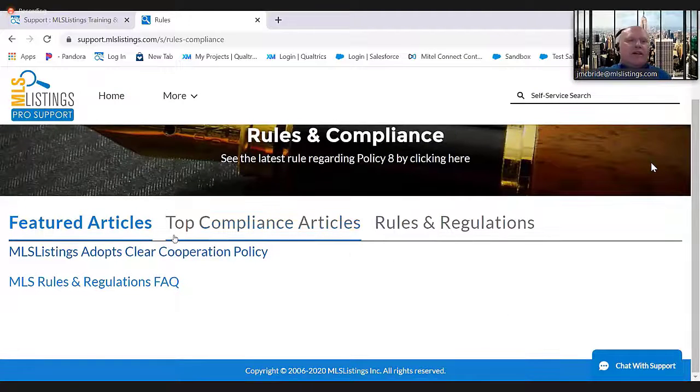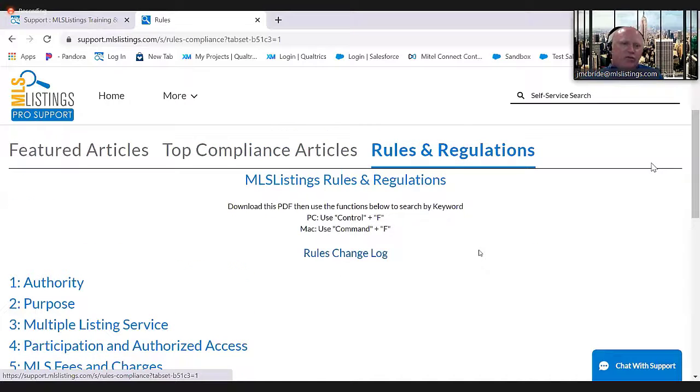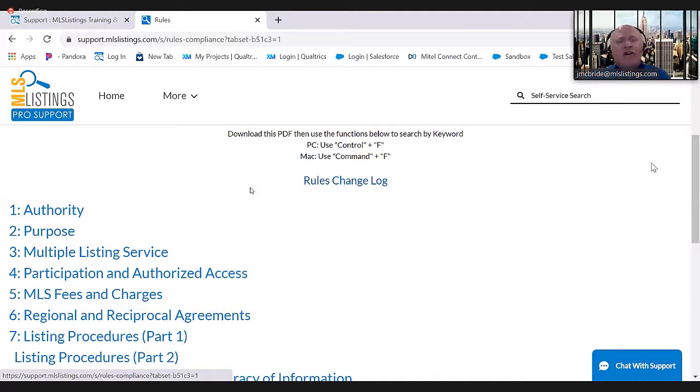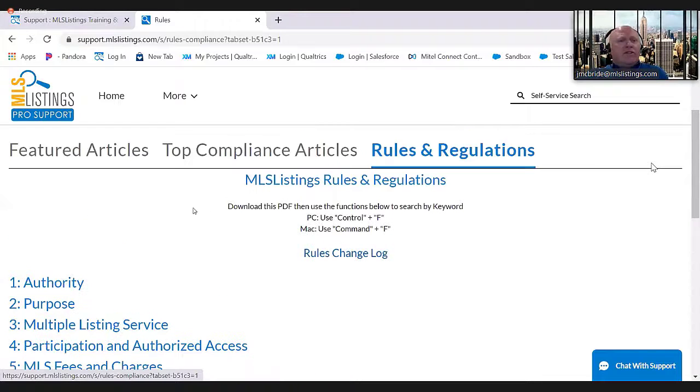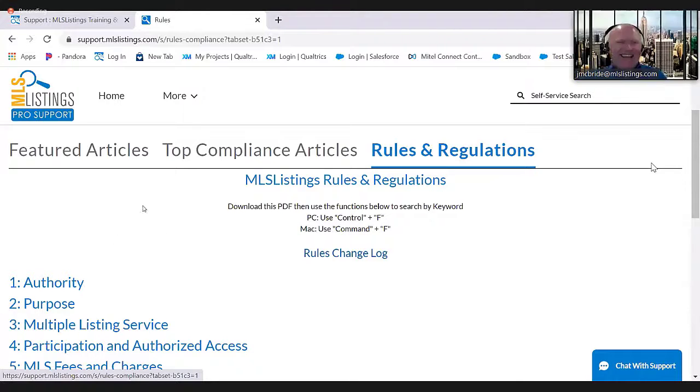Awesome. So back to your point about compliance. Tons of compliance information here, top featured articles, but really the big thing here is rules and regulations. One of the things that we saw was that these are very long pages of rules. How many pages would you say, Dave? I think we have about 50, probably 58 pages of rules. Yeah, quite a lot and kind of hard to digest.